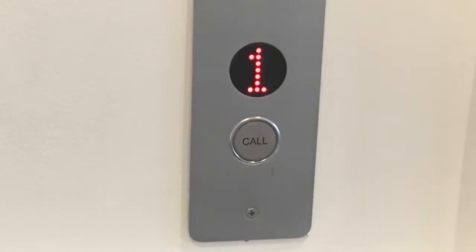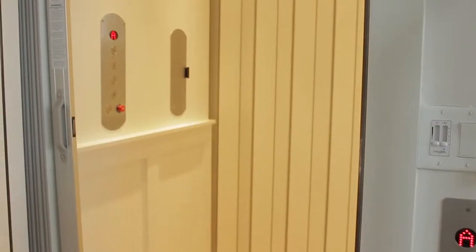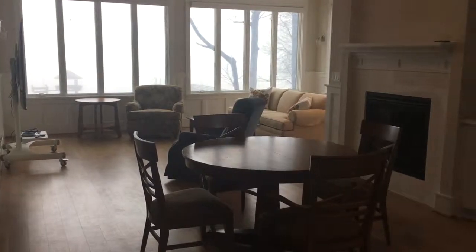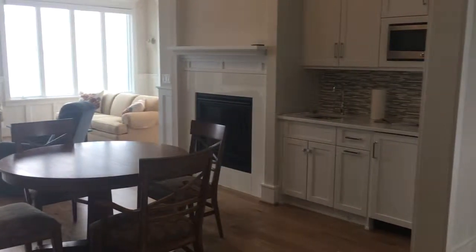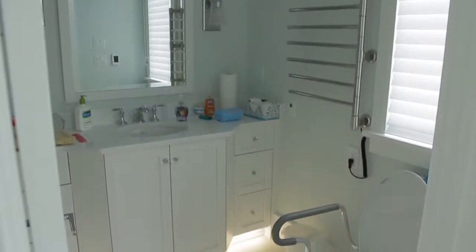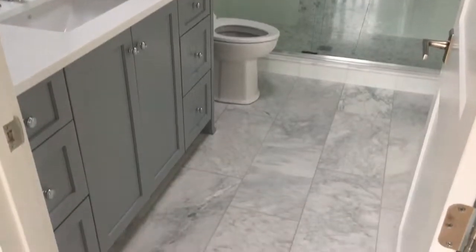Some of the neat features the house does have is it has a personal elevator, and that was to help transporting my mother up and down from one floor to the other. It has, again, a room over the garage set up as a separate apartment with a kitchenette. All the bedrooms have their own bath, and each of those is set up to accommodate, especially an older person. So the floors are heated to try to make it as comfortable as possible for everybody.